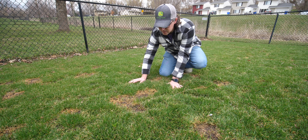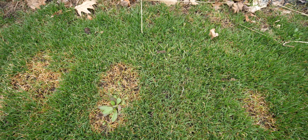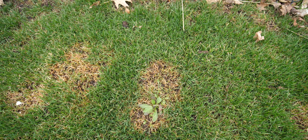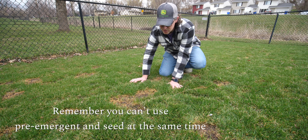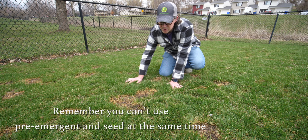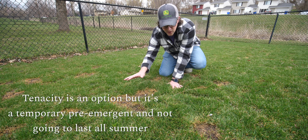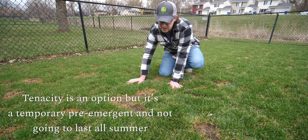And what that's going to allow, if we leave it very thin this year, is that it's easier for weeds to come into these spots when you have soil that's exposed. So the best way for me to fight off any more weeds coming in would obviously be to probably use a pre-emergent, or the other thing would be to seed these spots, get some more active growth of new grass going in there, get the soil covered, and that way hopefully I'm not going to have any more weeds.